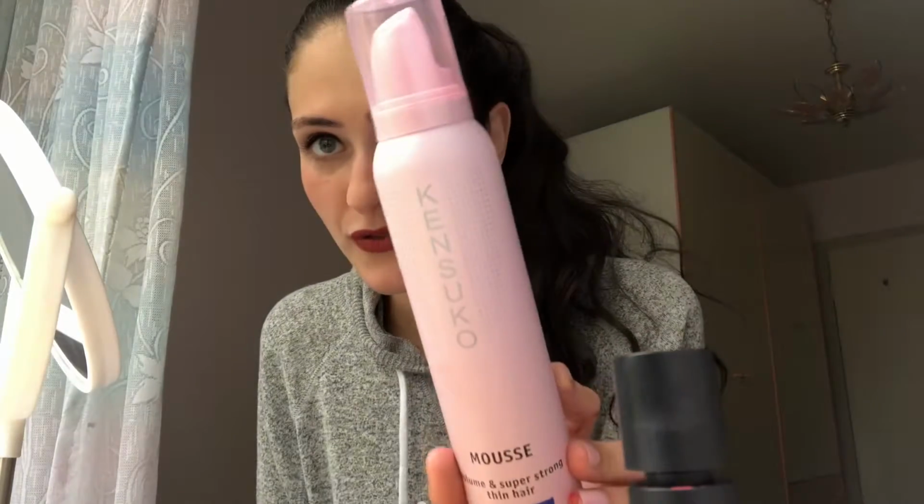Then I use one of these Sephora little eyebrow brushes, and I brush it through, brush it through, brush it through. And now my eyebrows look good, and I look good, and I'm ready for the day. So this is my little everyday makeup routine, and this is also the little mousse that I used for my hair. It's Kenzo UKO. That's what I used here.